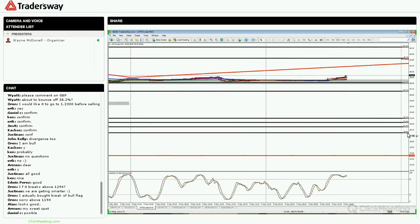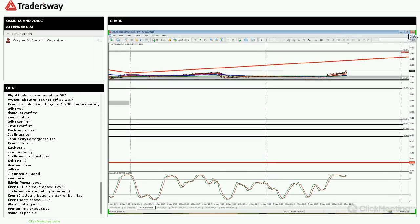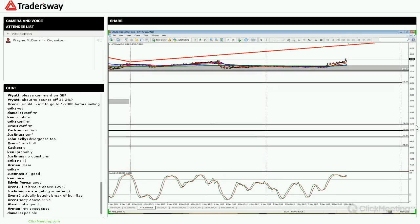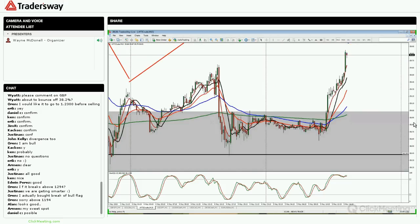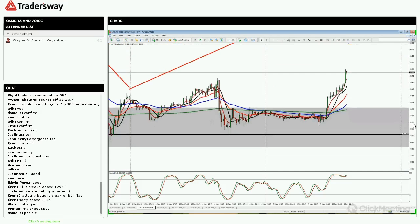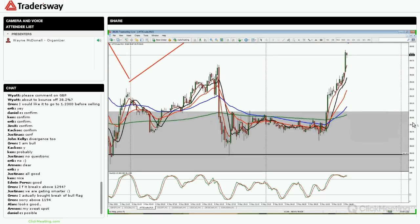Check out a 15-minute chart. It's pretty elevated. But the oil market is going to open soon, isn't it? So this might just jump. Oh, boy, it looked pretty good earlier, didn't it?